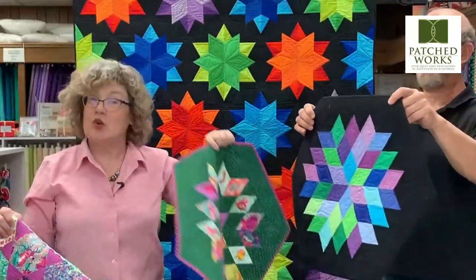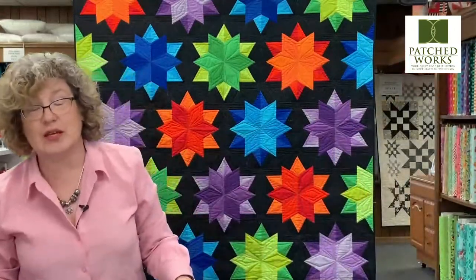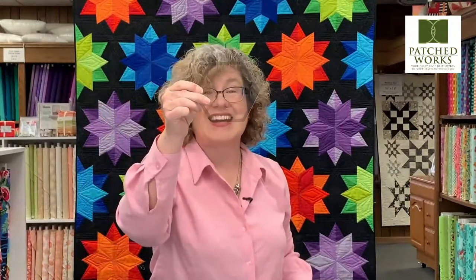That one does not. You could also mark your Hexenmore ruler or your Super Sidekick, depending on what tool you're using, to be able to have a fussy cut in it. But it's just so much easier if you have that little tool with the X marks the spot in order to find your shapes.